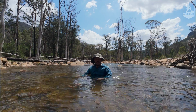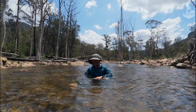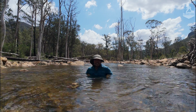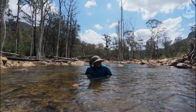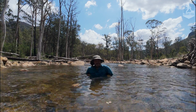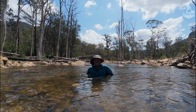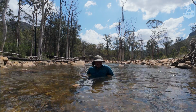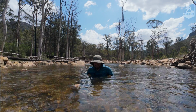Yes. Am I in a river fully clothed? Yes. Why? Because it's hot and I figure walking out of here semi-wet will make it a lot more pleasant once the sun hits me, and I figure I'll dry off by the time I hit the car. At least that's the hope. Who knows? It's quite nice though. Except for these flies. Everywhere.